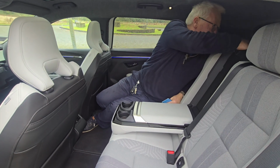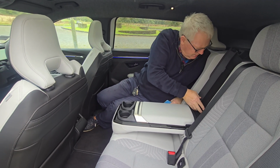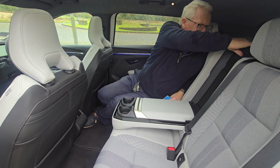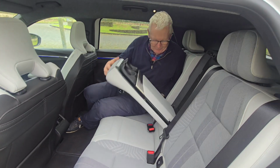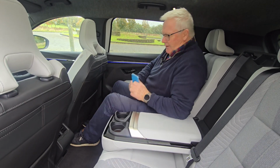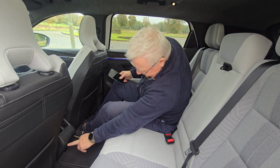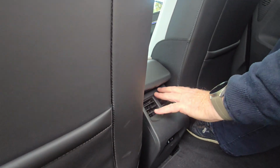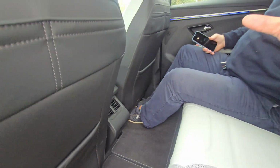Have you got a section for your ski hatch? No, all in the one, 60/40. Ski hatch not, but listen, this makes up for it. Well done, Renault, brilliant. And it's just the right height. You have also 2 USB-Cs here, and you have your air conditioning vent, so I can feel the nice warm air coming in there.